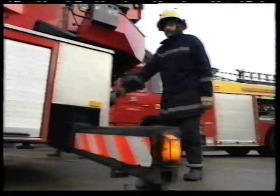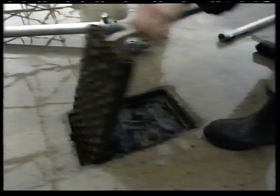Everybody has their own important job to do, but they must all work as a team. Discipline and obeying commands make the job safer for all concerned. Routines are practiced again and again to make sure they are done just right.